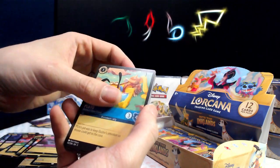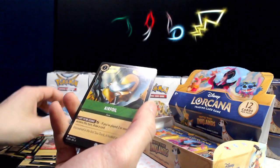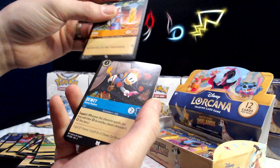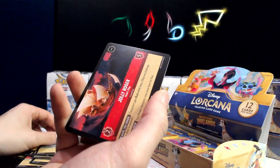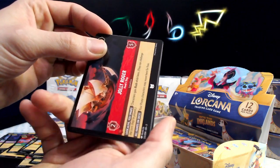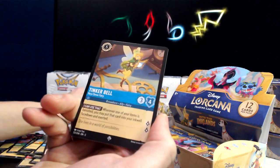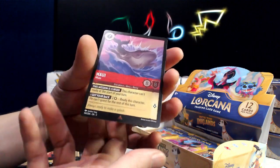Diablo. Pluto. Ba-boom. Jim Hawkins. A foil Kida, with some interesting text on the bottom. Dewey. Simba. The Jolly Roger. Bare Necessities. Tinker Bell. And a Maui foil.